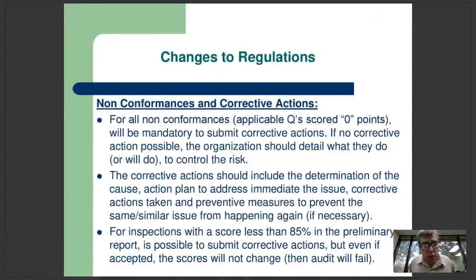Other new things: non-conformance and corrective actions. Other absolutely new things in the standard. For all non-conformances, that means applicable questions that were scored with 0 points, so it's a complete non-conformance, not a deviation, not a minor, not a major, it will be mandatory to submit corrective actions. But if no corrective action is possible, because it's out of the chances of the operation or for any other reason, the organization should detail what they do or will do to control that potential risk.